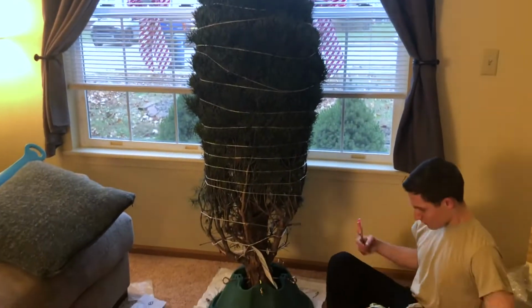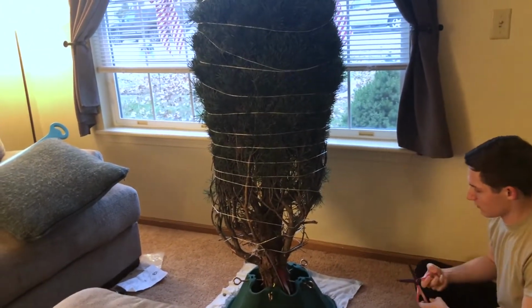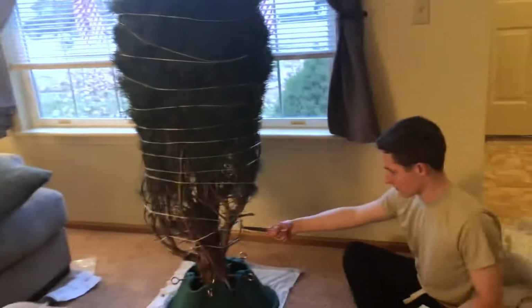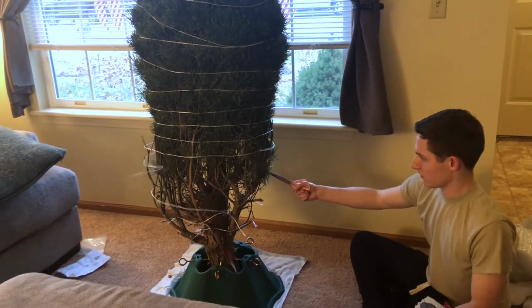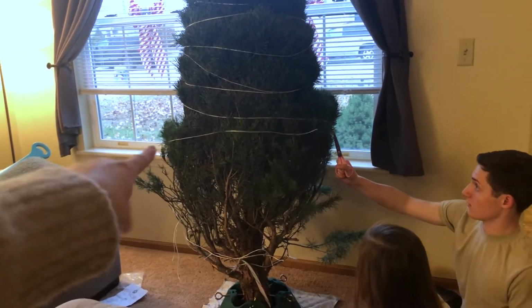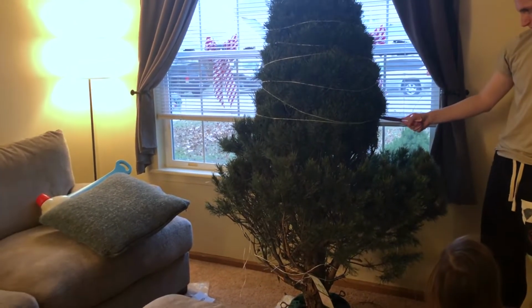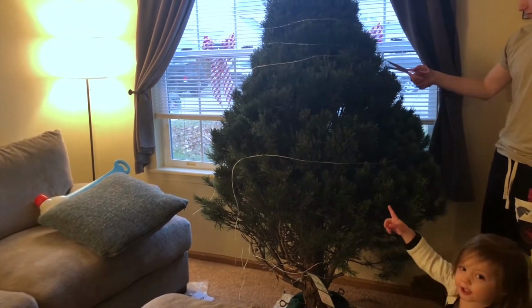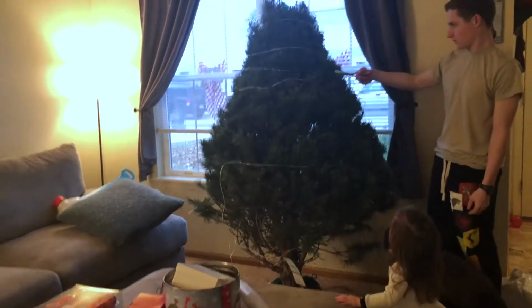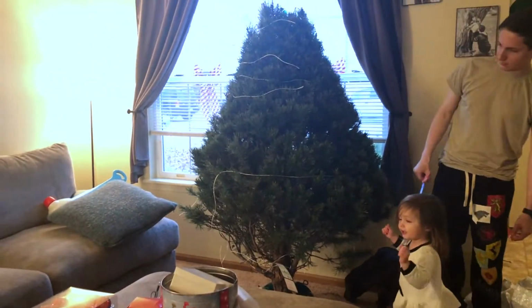Okay guys, so we got our Christmas tree into the stand and Quentin's going to cut the twine away. Do it correctly, we don't need any pine needles gone. Riley, look at the tree, look at the tree, baby. That's a fat tree. Look at these. It's a tree. It's our Christmas tree. Fat tree. Okay, Quentin's going to vacuum and then I'll show you guys once we decorate.